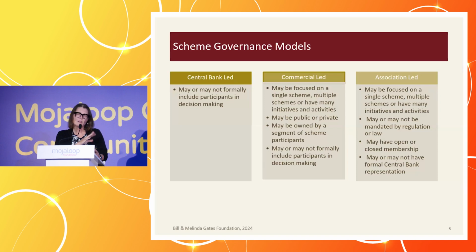And even in the case of central bank led or associations, you're going to see in just a moment, this is really like the director's office that takes care of all of the things that go on. And in an inclusive instant payment system, that means listening to other voices within our payment system. So governance includes the ability for the participants, whether they are owners or not, to have a voice in how the payment system is running, right?